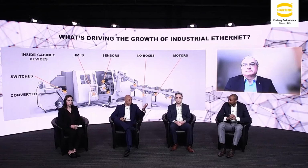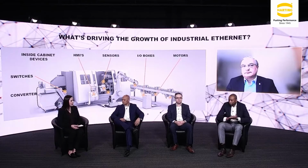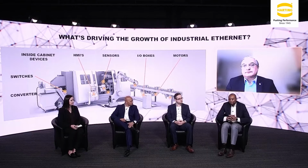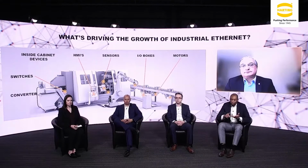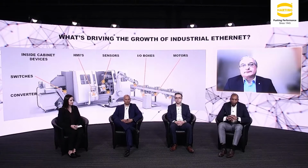And Arnold, for you, how would you characterize this growth of industrial Ethernet? Yeah. So the market of industrial Ethernet, according to the Global Market Insights industry report, was $40 billion in 2020. And this includes routers, switches, connectivity, cable assemblies, gateways. And they expect it to be $120 billion by 2027. So the growth is real.